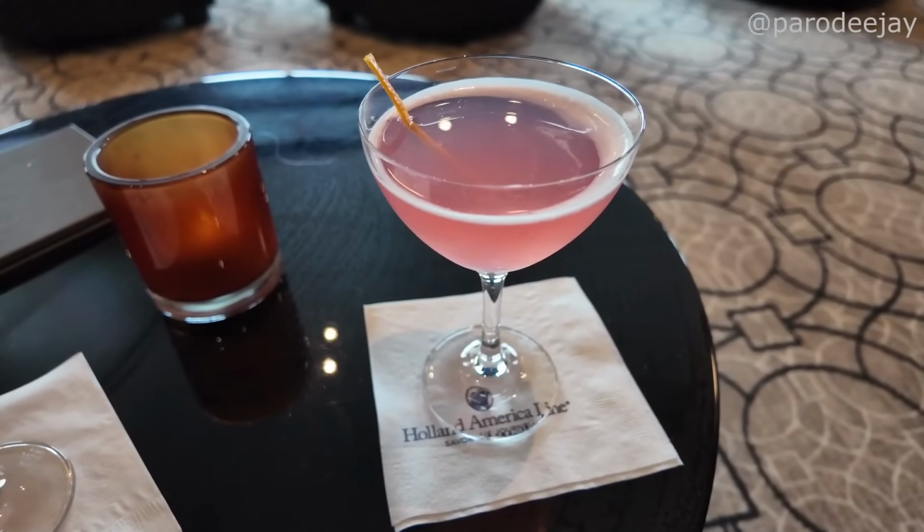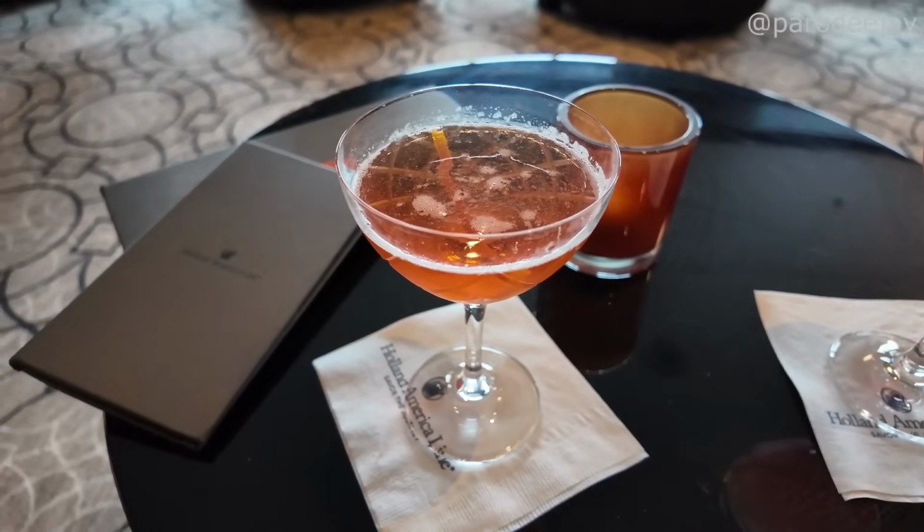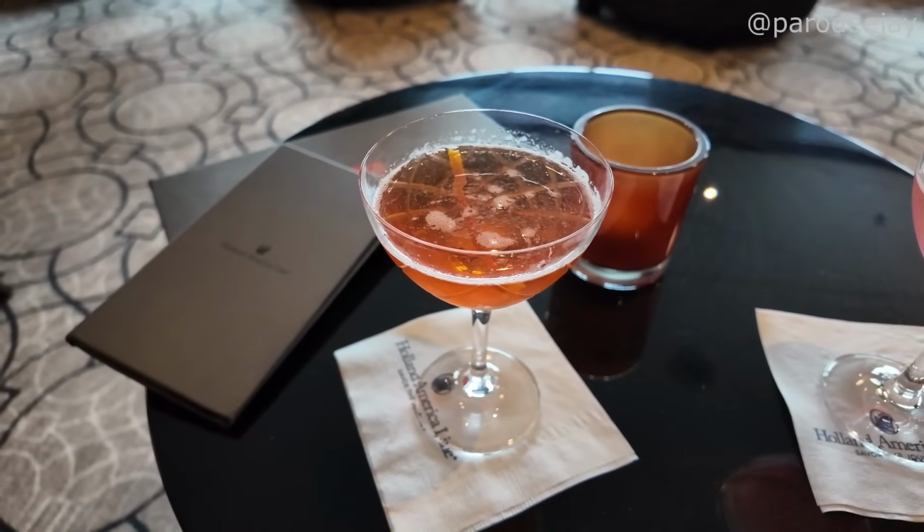Dee has gone with a classic Cosmo, and I got the paper plane, which of course is a bourbon. Y'all, update. Apparently there was a misunderstanding. These are full-price $12 martinis, so we still have not cracked the code of how the $7 martini works. Oops. I'm glad I told you to check. Yeah. So we'll see if we can crack it. We'll figure it out.